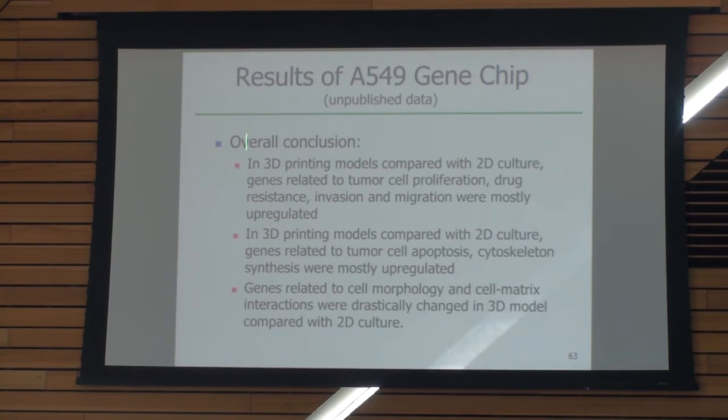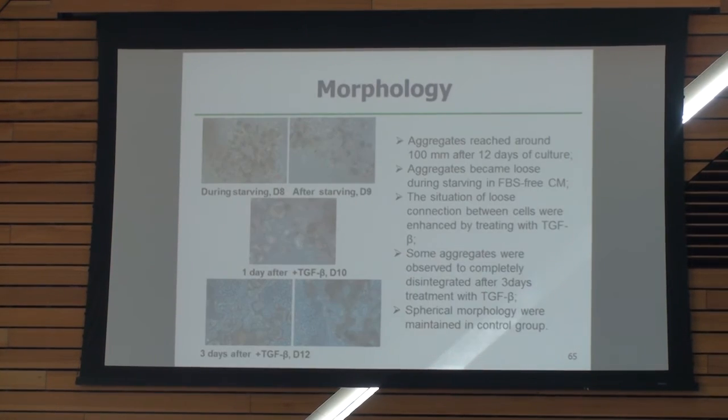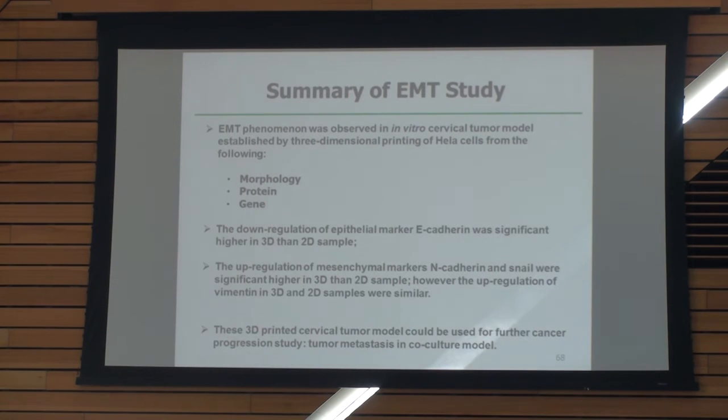And some of those up- and downregulated genes indicate the very important 3D structure and biomarkers, compared with 2D. And we even pushed to EMT for the cancer metastasis study. We get some good data to show our 3D model, morphology-wise and for protein histology, and to show the indication of the 3D cancer model.